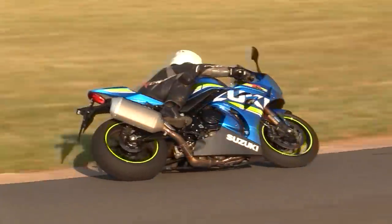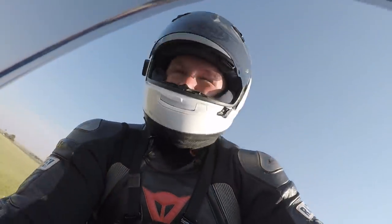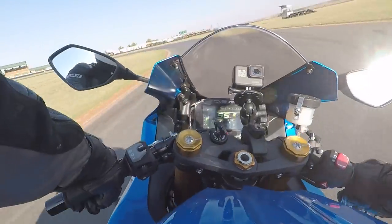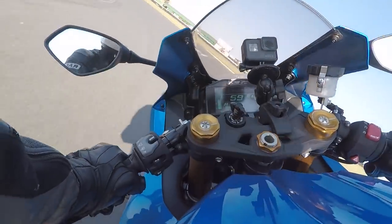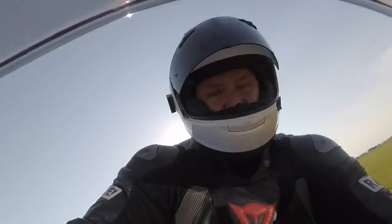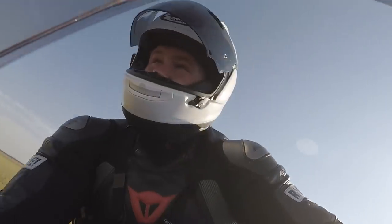And I'm not sure how to admit this, but the non-R turned in a lot better. I mean, you look at the forks on this thing, they're pulled through like 80 mils. It looks like the bike should just tip in for nothing, but it's actually quite heavy. You have to sort of muscle it into the corner. But then once you're in the corner, it's just so solid, so stable.